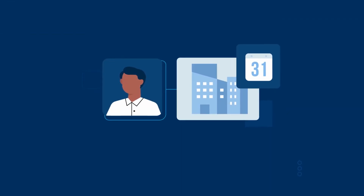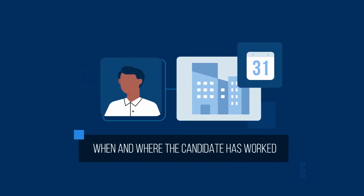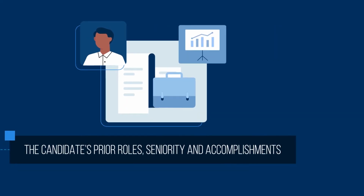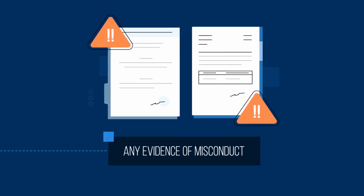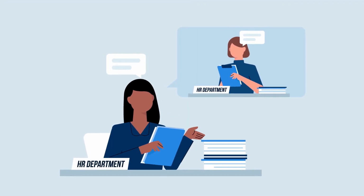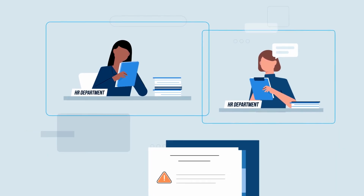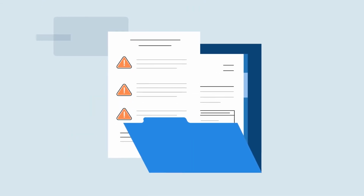Many of the falsehoods that appear in job applications relate to employment history. So, verify when and where the candidate has worked, the candidate's prior roles, seniority and accomplishments, the circumstances of their departure, and any evidence of misconduct. These checks are usually completed by contacting the HR department of a previous employer and by speaking with referees. It's important that all organisations properly document workplace misconduct. This helps to stop corrupt or dishonest individuals from repeating their conduct elsewhere.